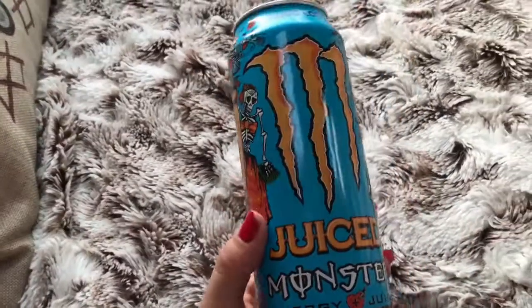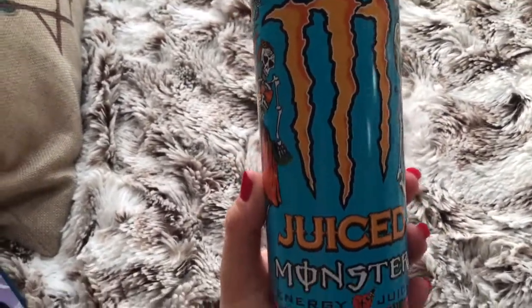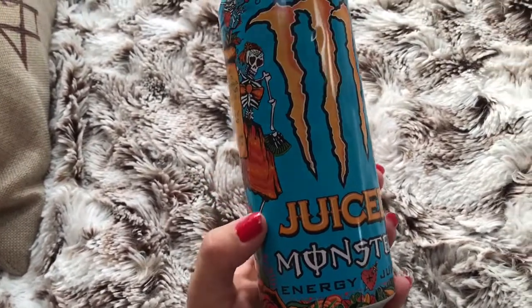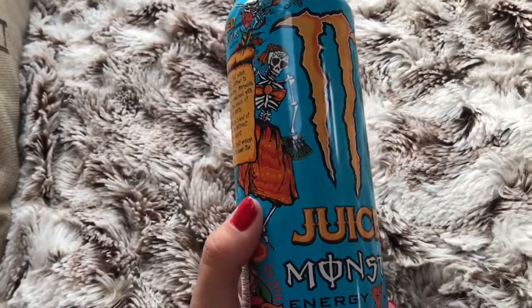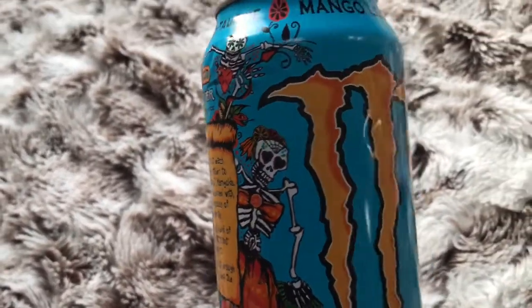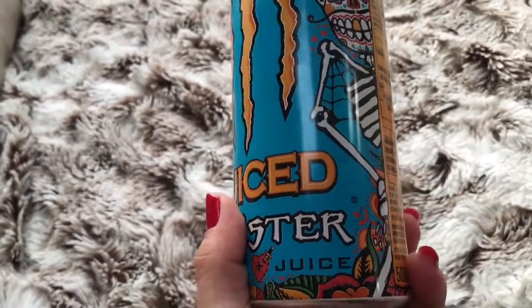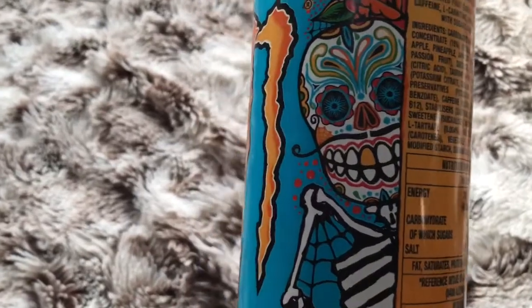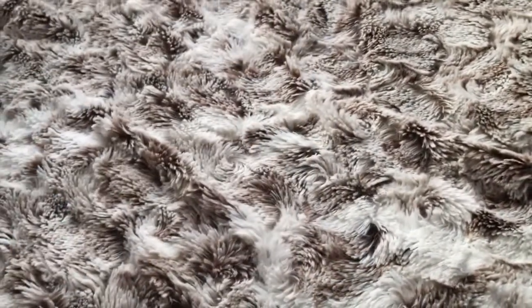The next item was for a family member, is this mango energy drink. He doesn't very often have these, only very occasionally, but I just love the packaging on this. I don't think this is a new design. I think it's just for this flavour. I'm not 100% sure, but I think it's quite trendy. He's actually drunk that while we was out.